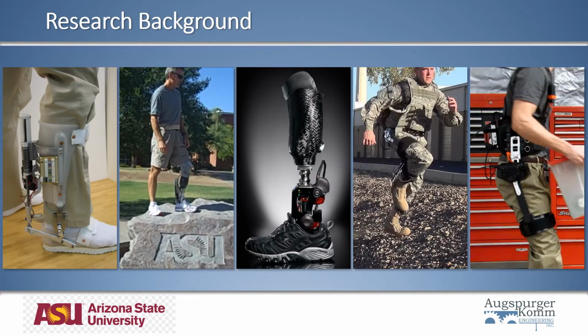Over the last 15 years, we have focused our research efforts towards the development of compliant actuators, powered orthoses, powered prosthetics, energy harvesting, and powered exoskeletons. We continue to collaborate on projects and are currently developing a couple of different exoskeleton devices for both logistics and medical assistance purposes. On the screen is a collection of photographs of some of these past efforts.